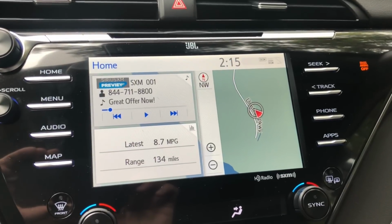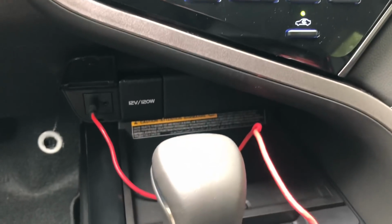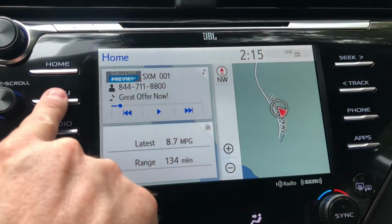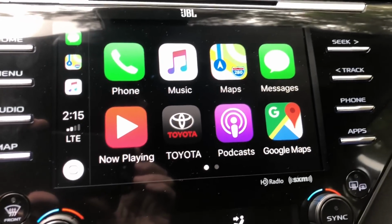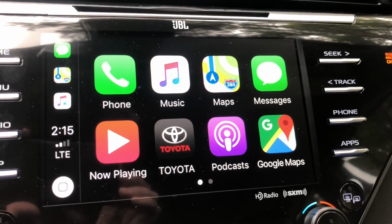And of course, where would we be without Apple CarPlay? That's a question I get all the time. All you have to do is tether it to a USB cord and connect it to your car. And then we'll push menu, Apple CarPlay, and I'll just show you some of the apps. It gives us the most common apps that you might find on your smartphone. Telephone, music, so it plays music right off your phone.